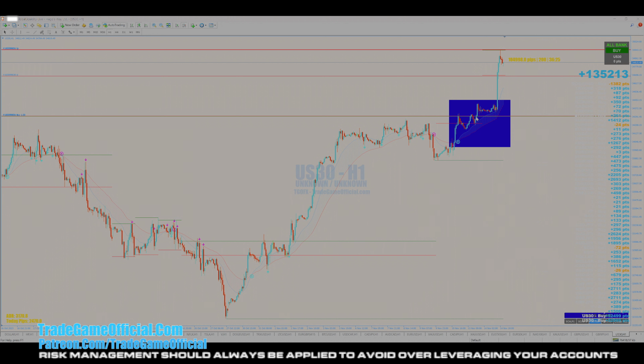Okay, but price, what did it do? Higher high, pullback. Higher high, slightly higher high, pullback. Higher high, slightly pullback, breaks out. Why did we enter this? Because it's the same trade again.